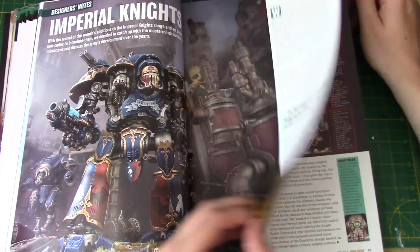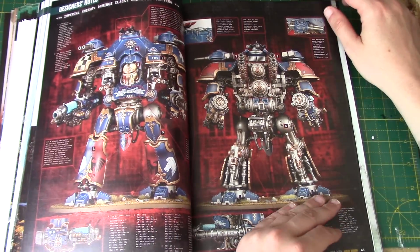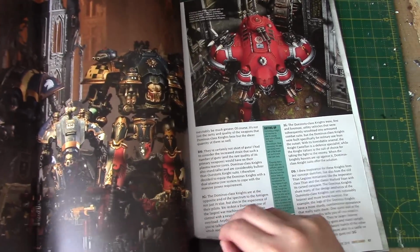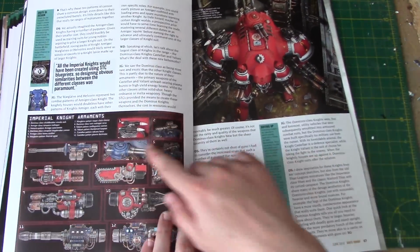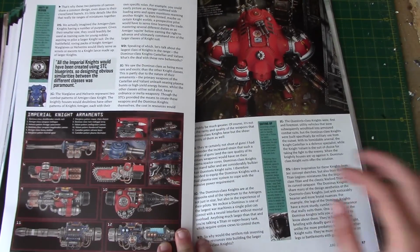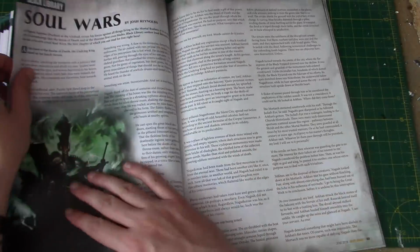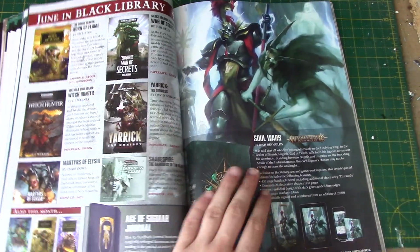And we have designer's notes for Imperial Knights. So if you're into your knights, see them in more detail. There's also a fold out bit where it's just got a load of knights basically. We have the weapons listed there, so if you're not familiar with what the weapons are, they are listed there. We have an extract from the Soul Wars book, which I'm very much looking forward to reading. And we just have some Black Library releases.